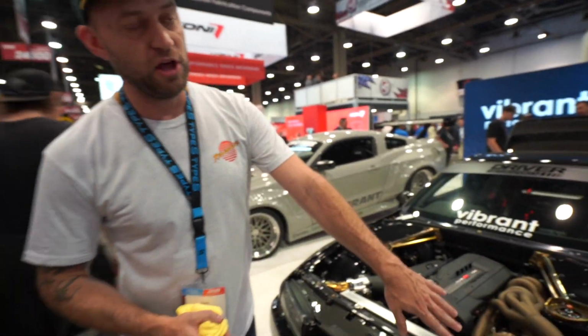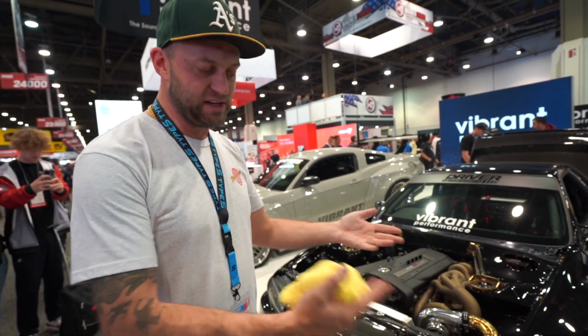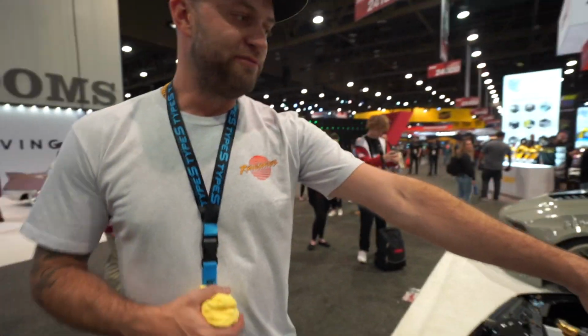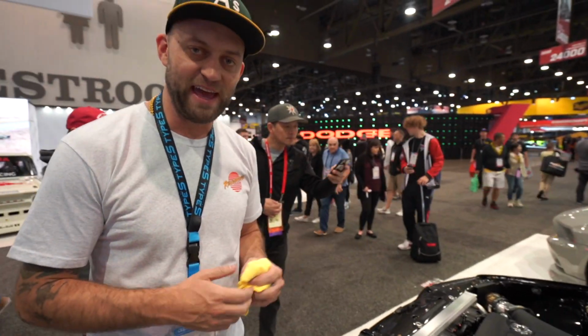It's not always going to be this low, but it's going to be that low when we actually take it to shows. But we'll raise it up when it's not. It's got a T-Demand air kit, the brand new Vibrant catch can with a dipstick, so you're not gonna overfill that. This is actually the builder and the fabricator, Devin.